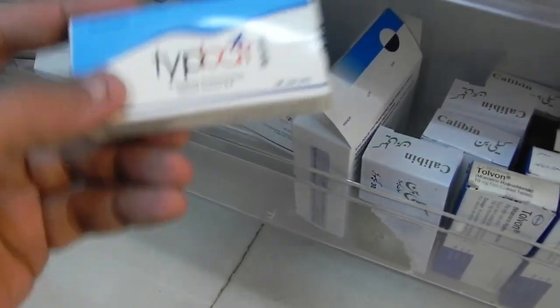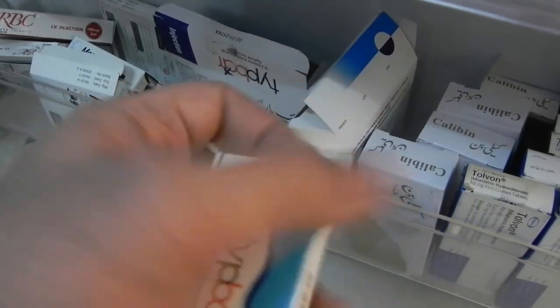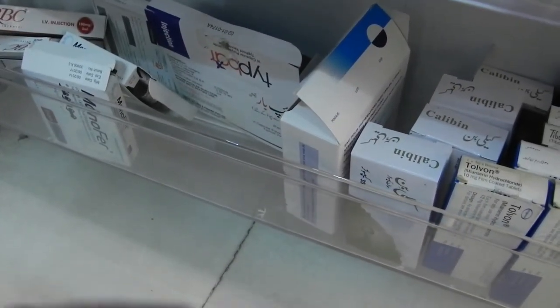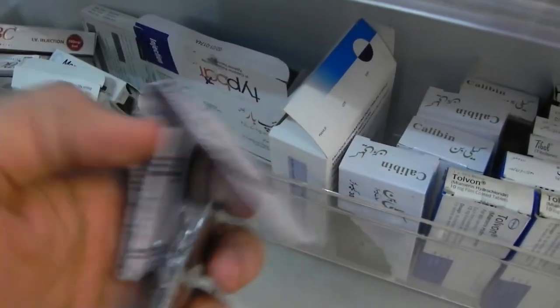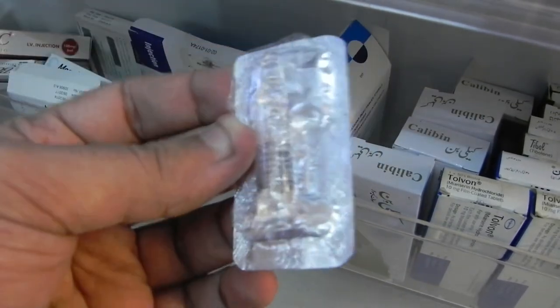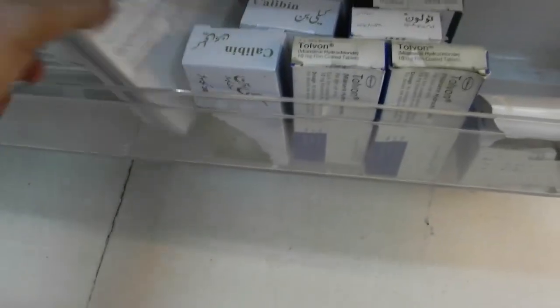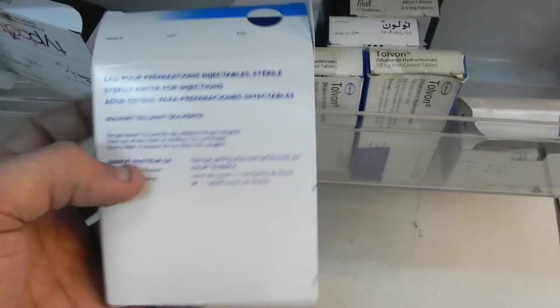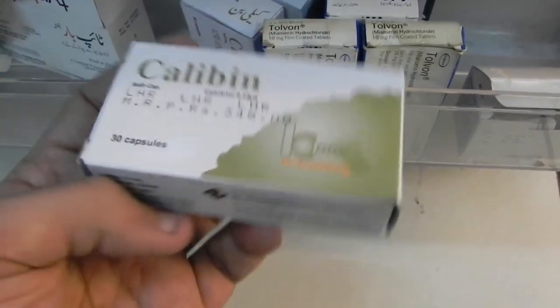And this is Tibar. Tibar is basically the typhoid vaccine. It comes in this form of a little injection. We have this drug literature, and this is the little vaccine, Tibar, like really clear water. And then we have some sterile water by Sanofi. This is just USP water for injection.